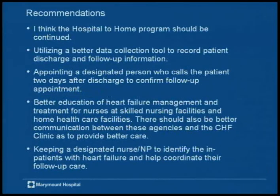I recommend the Hospital to Home program be continued, utilizing a better data collection tool to record patient discharge and follow-up information, appointing a designated person who calls a patient 2 days after discharge to confirm the follow-up appointment, and better education of heart failure management and treatment for nurses at skilled nursing facilities and home health care facilities. There should also be better communication between these agencies and the CHF clinic so as to provide better care. I also recommend keeping a designated nurse or a nurse practitioner to identify the inpatients with heart failure and help coordinate their follow-up care.